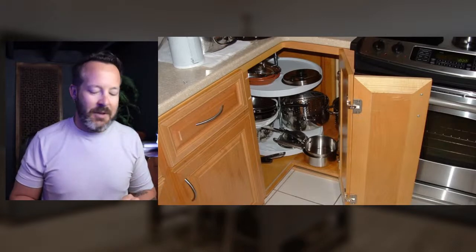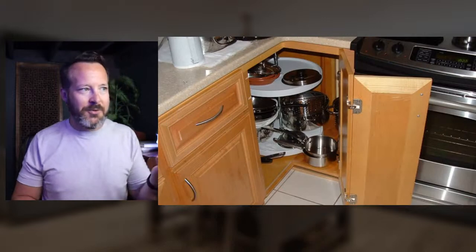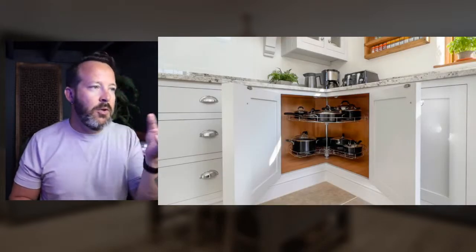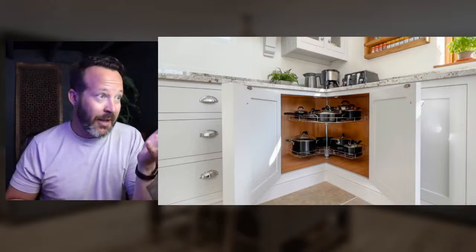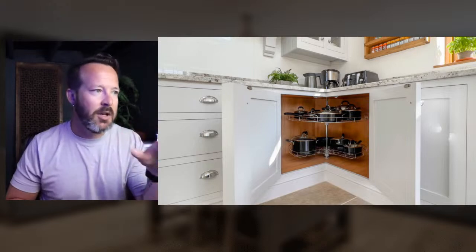I'm telling you, for a long time, this was the rule: you've got to put a corner cabinet in. This becomes the rule: you've got to put a Lazy Susan in. This is the new rule, of course, just having a nicer Lazy Susan. And I'm all for this. You've got your pots and pans in there. There's lots of room for them. They're not going to fall off anywhere.